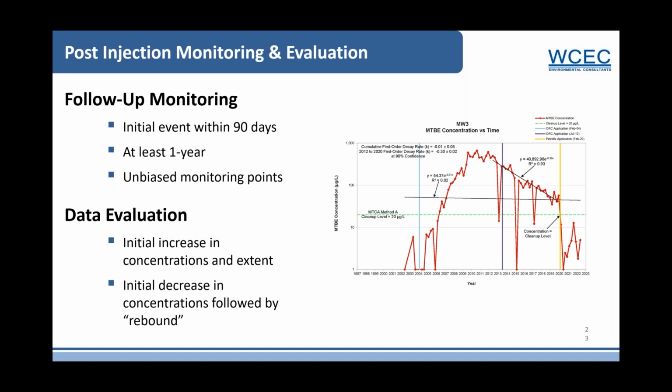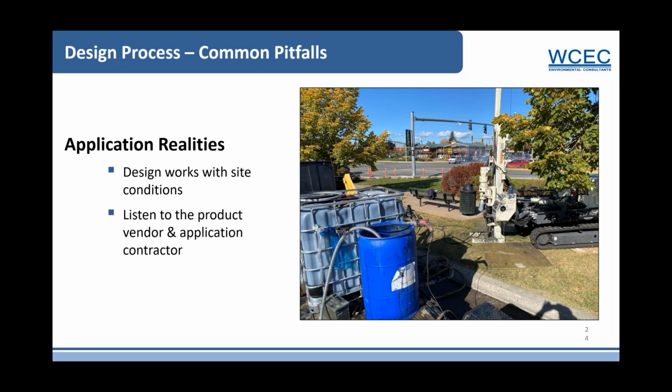Now let's look at a couple common pitfalls in the design process. And these seem really straightforward, but does your design actually work with site conditions? This is a trap that folks fall into. You have a desired remediation product and approach, and it just isn't right for the site.